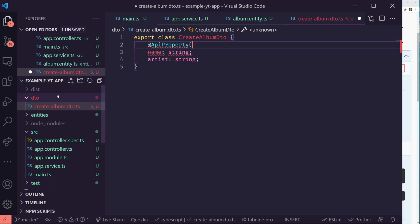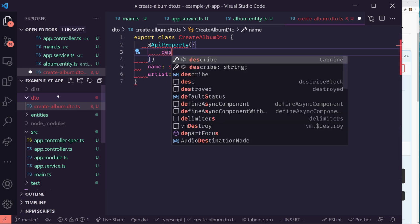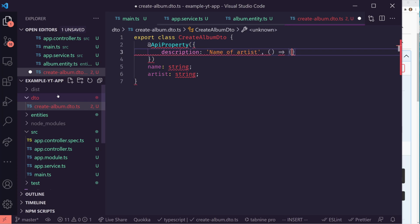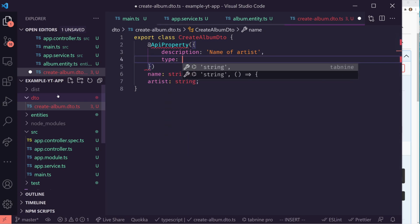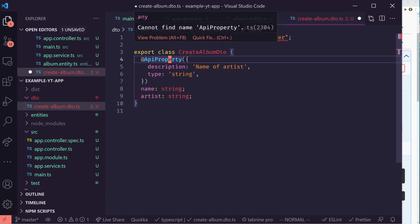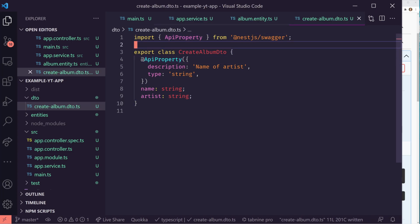And before I didn't really add anything to this, so it wasn't that helpful, but you can add a bunch of things to this. So like I can add a description, name of artist, and then I can also put type, and this will be a string. And cool. It didn't automatically add the ApiProperty, so I have to add it in. And there's a whole bunch of these API things to add more documentation to your Nest. And now I have this CreateAlbum.